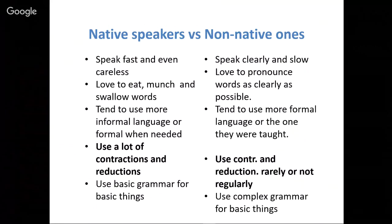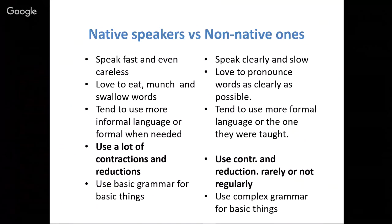What about non-native ones? When they speak clearly and slowly, is that very typical of them? If they're not familiar with the language, yes. If they've been doing it for years, they will pick up the speed. But if they have been learning for about a year, they will be kind of slow, and they put a lot of thought into each word. Okay, next: love to eat, munch, and swallow words.